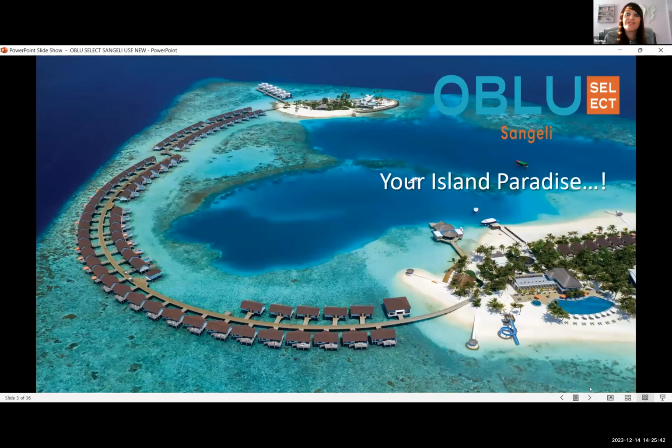Sangeli is this beautiful island that you can see here. We're located in the North Malé Atoll, which is a 50-minute speedboat transfer from Malé Airport. So it's really quick, really easy to get to if you have families traveling to the Maldives.